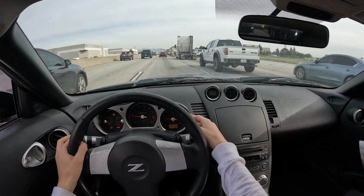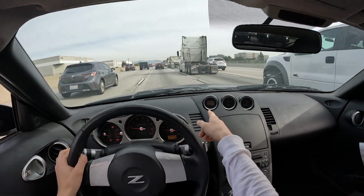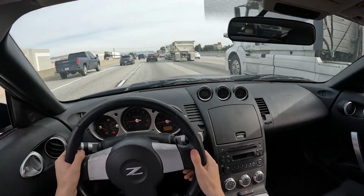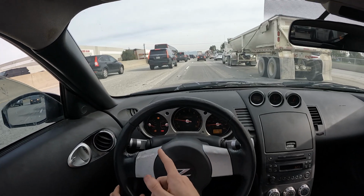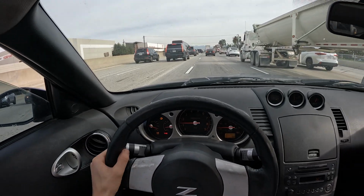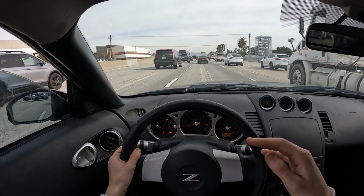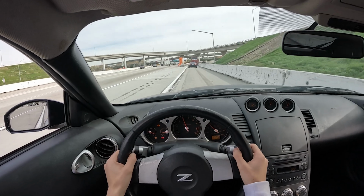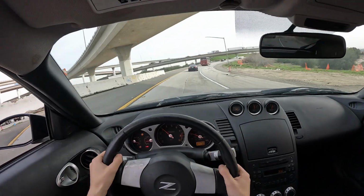It's still blinking, like our distance to empty is dash marks right now. So I don't know if the sensor in the gas tank is out. I did notice the fuel level is starting to go up slowly. I don't know, as I drive it more, it's slowly going up. This thing sounds awesome.